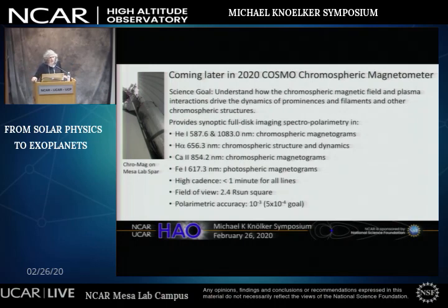And then later in the year, we have the COSMO Chromospheric Magnetometer that's going to be going out there. This is an effort led by Alfred de Wijn. And the goal here is to understand how the chromospheric magnetic field and plasma interact and drive the dynamics of things like prominences, filaments, and other chromospheric structures. He's going to be observing with ChroMag over a wide variety of wavelengths. This is going to produce full vector fields. So he's looking to construct both chromospheric magnetograms and photospheric magnetograms, that's the H-alpha line you all recognize, as well as Dopplergrams. And so this is expected to go out later this year. So we're very excited about, once again, getting chromospheric data, but with vector fields with it.